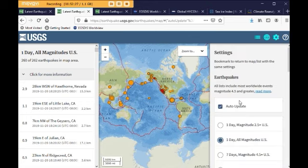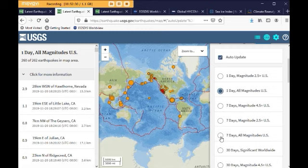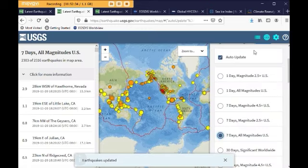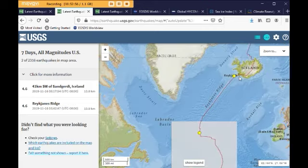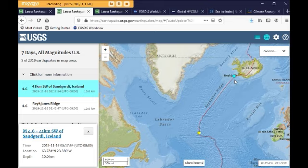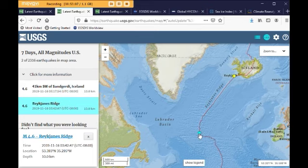Now I'm going to turn on the last 7 days for all magnitudes. And we've got 2,316 earthquakes in the last 7 days worldwide, all magnitudes. So you can see that's been all on these lines. Here are some Arctic earthquakes. Here was one just off the coast of Iceland. This one happened on November the 16th of 4.6. And then another one a little bit further south of 4.6 near Reykjanes Ridge on the 16th. That was all on the same day.